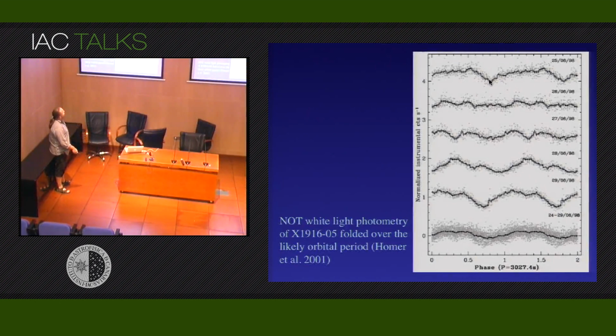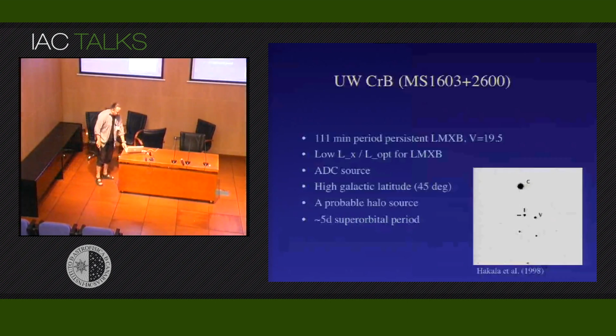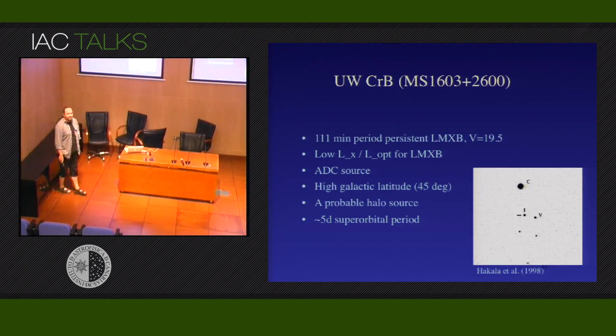That was just to illustrate that there's lots of variability actually going on in the light curve shapes, and I'll start going through some individual systems now. I'll start with UW Coronae Borealis, which was found in the Einstein Medium Sensitivity Survey in the 80s, and that's the old name. Some of you might recognize it as MS1603. It's a 111-minute system, V about 19.5, has a very low X-ray to optical ratio, I mean low for a low-mass X-ray binary. It's an accretion disk corona source. It's at a high galactic latitude, in the halo basically.